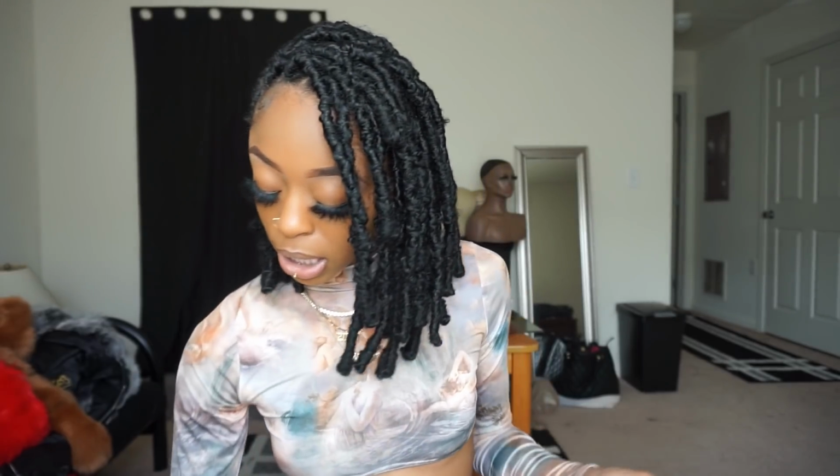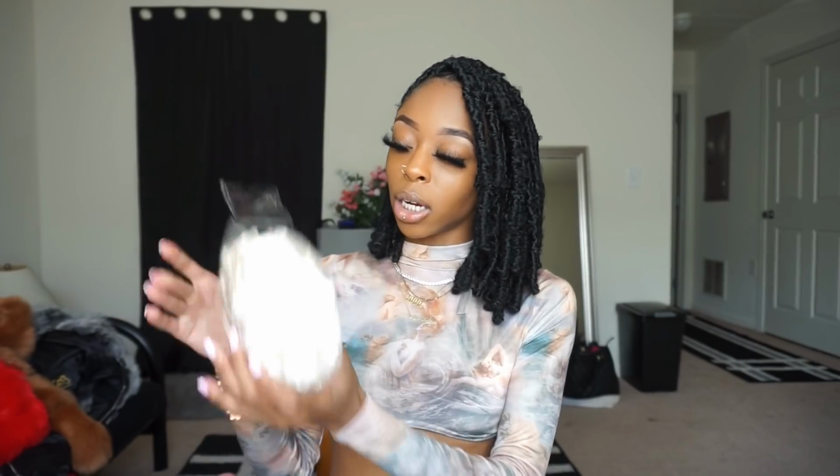Okay, so the last scrunchies that I have, I got them in these packs right here. This color is like a cream color. If you guys can see, it looks kind of white on my camera, but it's actually cream. So yeah, super cute and simple. Like I said, these could be for little girls too.